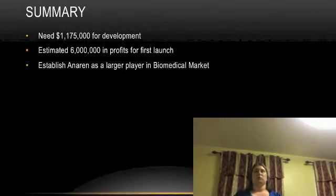To summarize, we need $1,175,000 in funding, but this shouldn't be a problem as we have many outlets to get this funding. And personally, I don't think that's that much to develop a biomedical device for the first time. We've never done it before. It's relatively cheap, yes, especially considering that projected sales are going to be around $6 million a year.